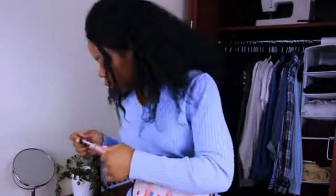Let me apply some more. So this is it. Looks good, right? I like it. I think it's super glittery and kind of dramatic, but also subtle at the same time. So it's like a paradox that way. I didn't used to be a huge lip gloss person, but now I think I might need to get more into lip glosses.